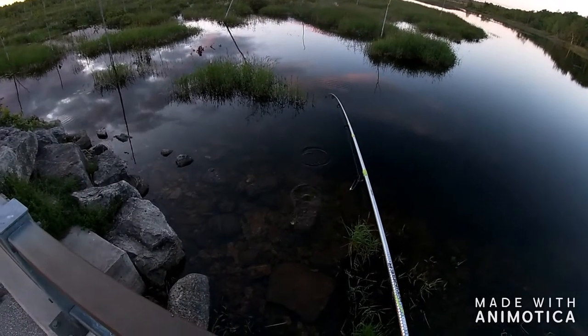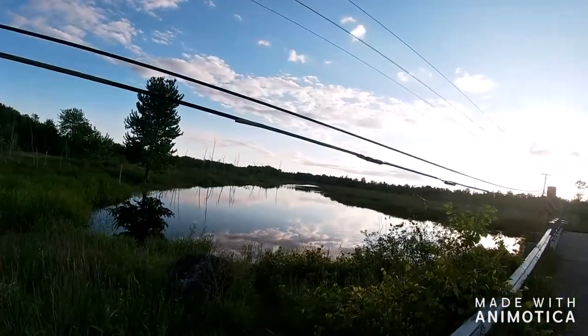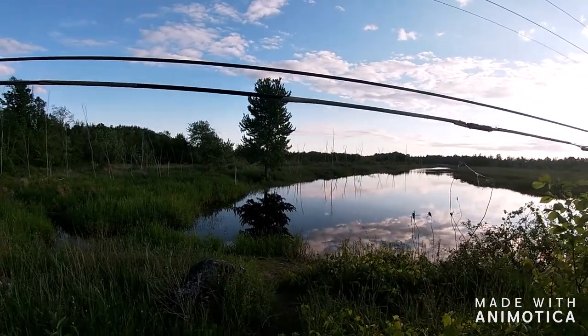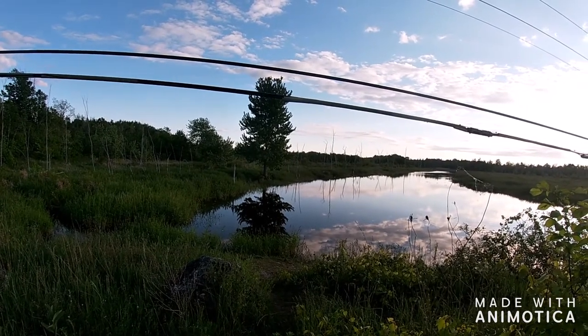Oh, yeah. Fish on. Well, guys, it's a good night to be out here at the beautiful fishing hole, my favorite spot to fish. So, yeah, we're going to have an amazing evening doing a little bit of pan fishing.